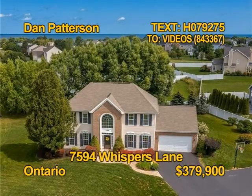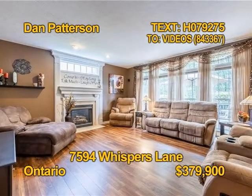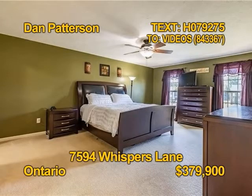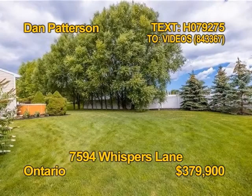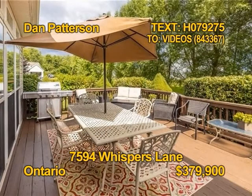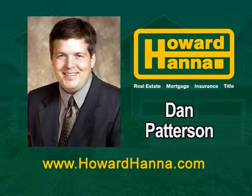This stunning colonial is loaded with amenities you often dream of. 5 bedrooms, 2 1/2 baths, gas fireplace, 2,800 square feet of beautiful detail on a 0.66 acre lot with a 2-tier deck and hot tub. All appliances stay with the gourmet open kitchen, even the washer dryer and the first floor laundry. Contact Dan Patterson for all the details.